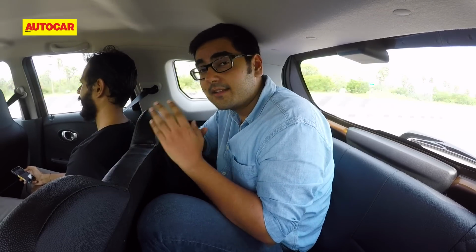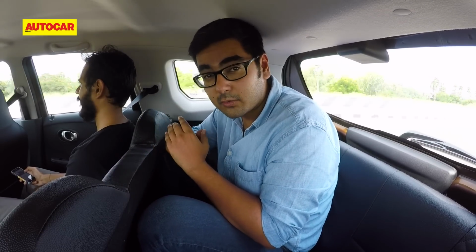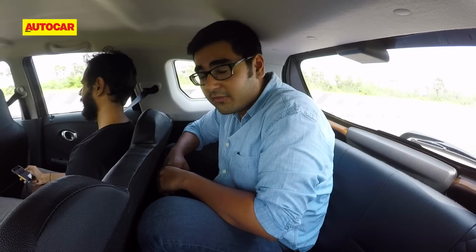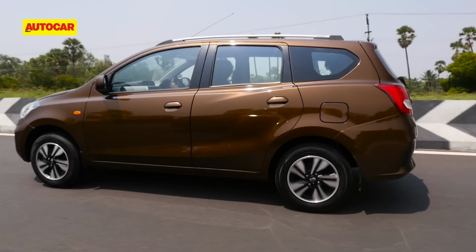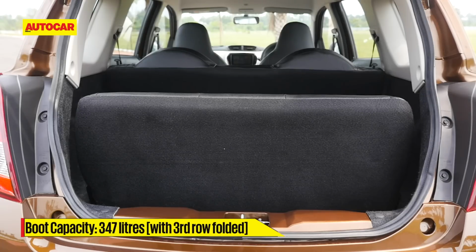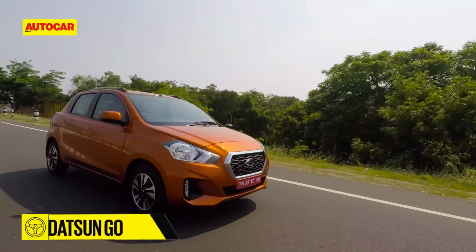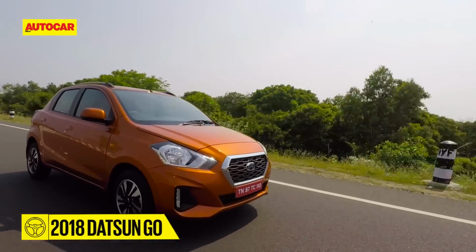Forget me, I'm nearly 6 feet tall and a fairly large adult. This is not a space even suitable for children. There's only a lap belt for safety, there's no headrest in the back, and the rear windscreen, it's right here. You feel really exposed. Honestly, it's best to fold the last row down and make the most of the extra space for luggage. Of the two models, we'd suggest you stick to the conventional hatchback.